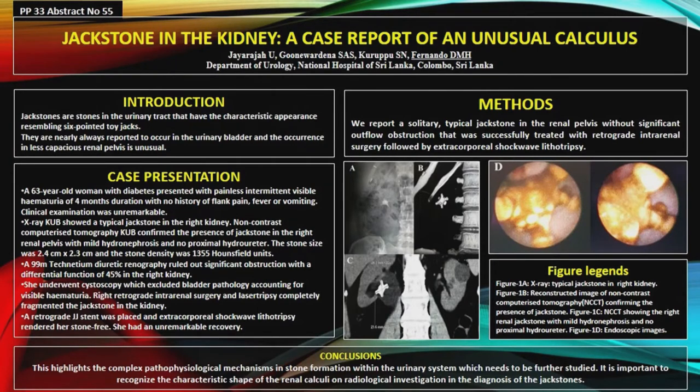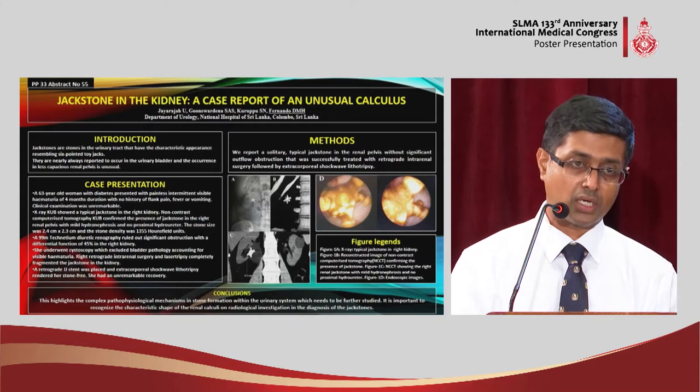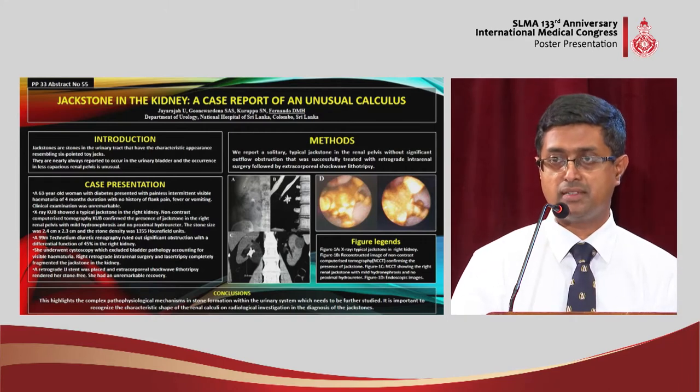Jackstones are stones that occur in the urinary tract that look like six-pointed toy jacks. They almost always occur in the urinary bladder, where there is more space, and the main etiology is bladder outlet obstruction. It is very unusual to occur in a renal pelvis. So we are reporting this solitary typical Jackstone in the renal pelvis without obvious obstruction demonstrated in the renogram, which was successfully treated with retrograde intrarenal surgery and laser lithotripsy.